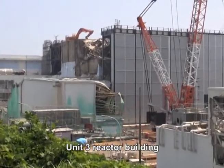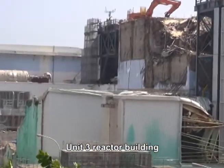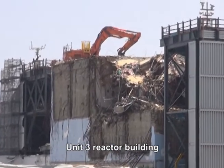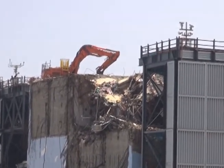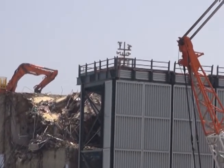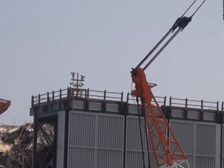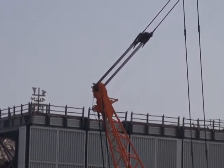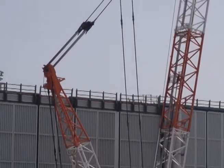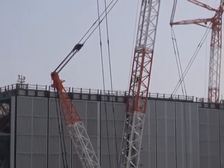Unit 3 is in front of Unit 2. The upper part of the Unit 3 reactor building was heavily damaged due to a hydrogen explosion. A gantry to support heavy machinery has been constructed at the site of the building to remove debris and prepare for fuel removal from the spent fuel pool. The work is being carried out remotely using cranes, as the radiation level at the top of the 5th floor of Unit 3 is too high for workers to stay for long periods.